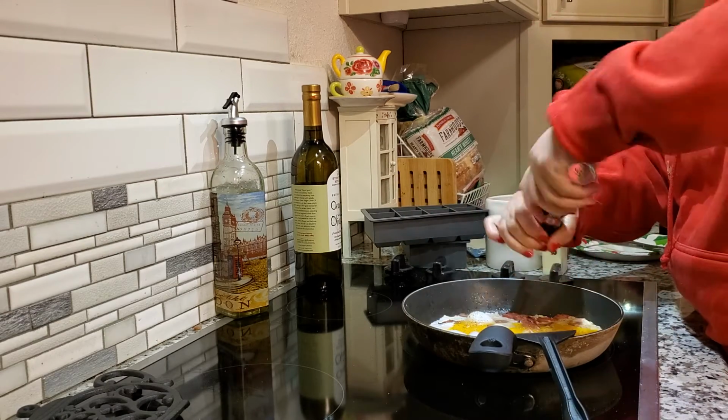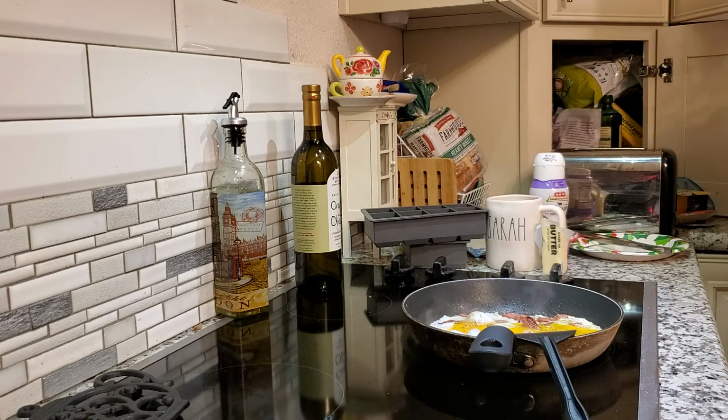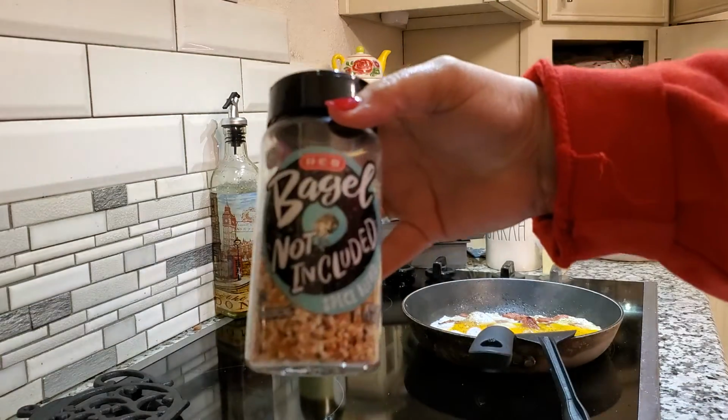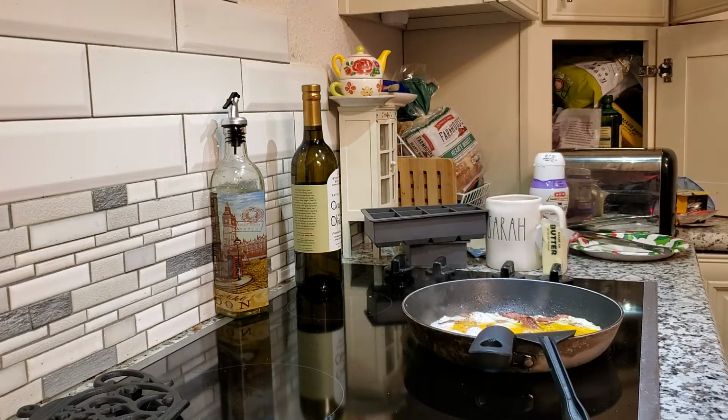I saw the Amazon video advertising them. It said they're good for delicate food items, such as scallops. Haven't cooked scallops with them yet, but I do use them to pry the toast out of the toaster.